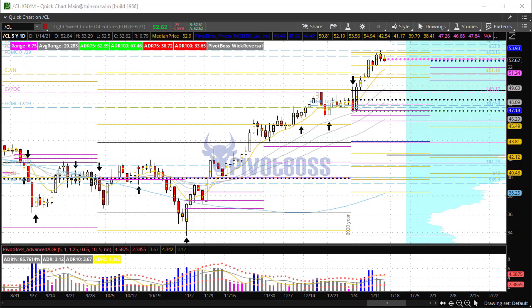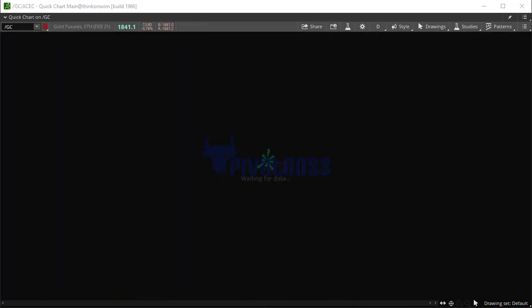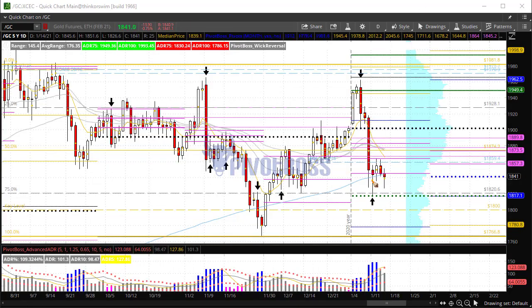All right, let's take a look now at gold futures. Gold here, we talked about yesterday, if this is a strong low, then we could be looking at a bounce back toward the midpoint of this impulse sell-off. The midpoint takes us right into 1889.80, 1889 here. That could be the next upside target.